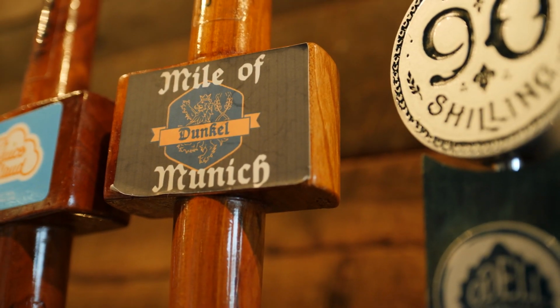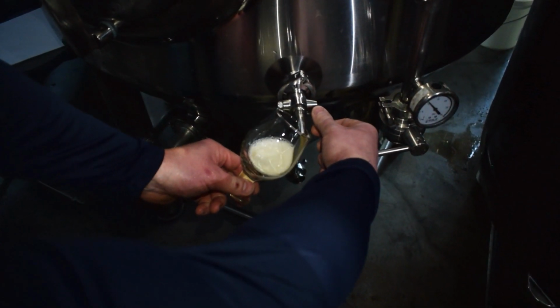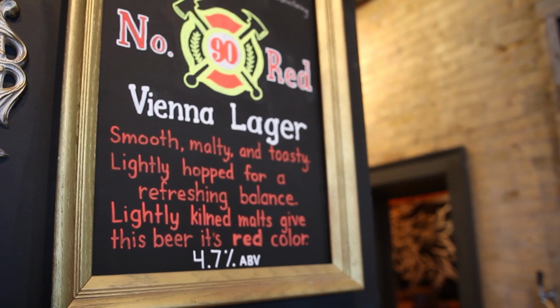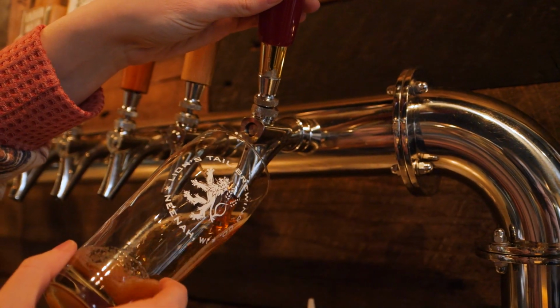But also, I like to make classic styles. Actually, the one I'm working on right now, this was a sample from the tank. This one's a Bohemian Pilsner, one of my favorite styles that got me excited about brewing in the first place. And so we make classic styles as well. And we have a Vienna lager that's often on tap. So we try and have a good mix of all those type of beers.